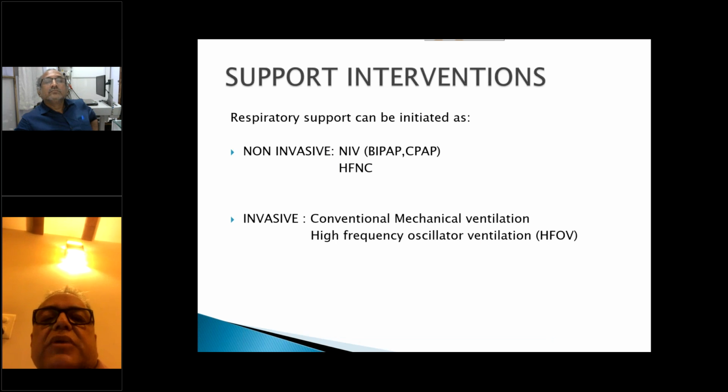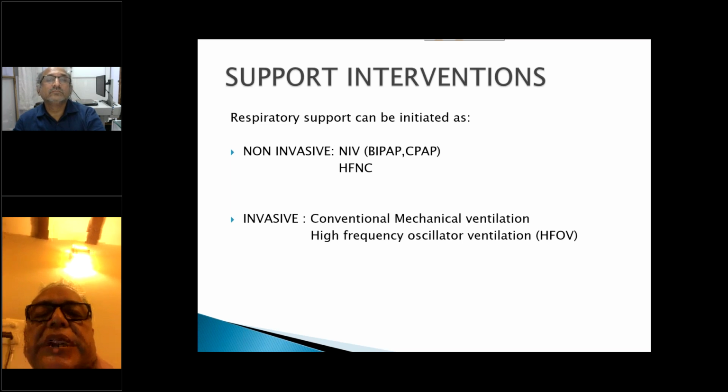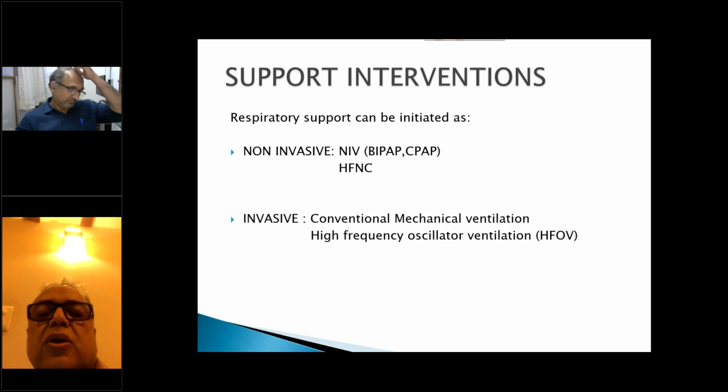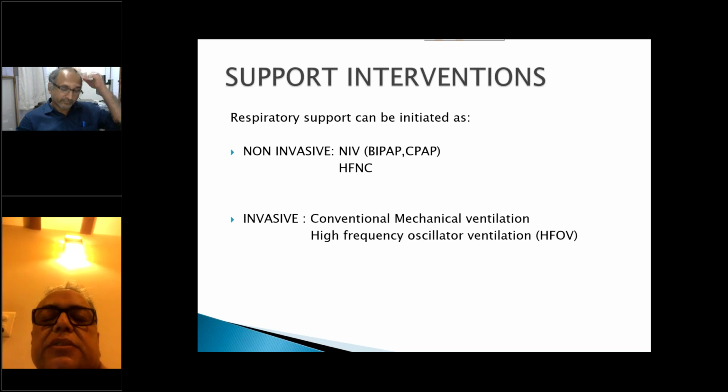The different supports are available. We have non-invasive supports available. We have invasive supports available. So non-invasive, these days we are using non-invasive ventilation in the acute stage, or the high flow nasal cannulas. And then in invasive, we have conventional mechanical ventilation or high frequency oscillation ventilation.